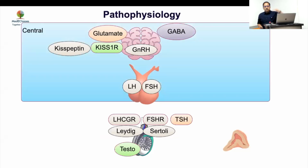The problems could be from the hypothalamus, which is basically acts of omission. The problems are associated with a high level of LH, and when we say high LH, we are talking about levels more than 0.2. If you're doing these modern chemiluminescence assays, they are very good. If the levels are more than 0.2, it clearly means we are dealing with central precocious puberty, while if the LH is less than 0.1, it is peripheral. So the role of routine GnRH testing is often not required.